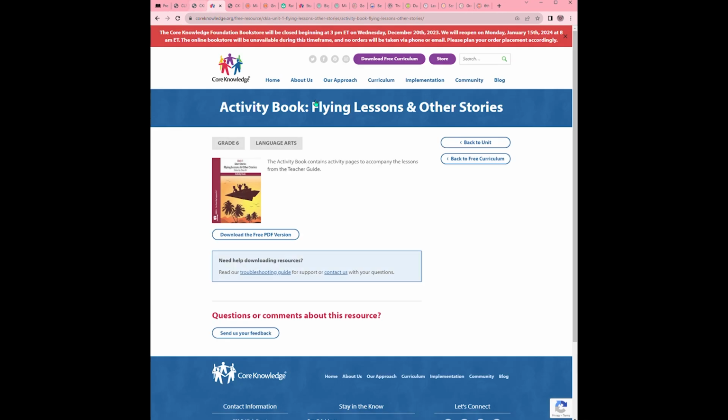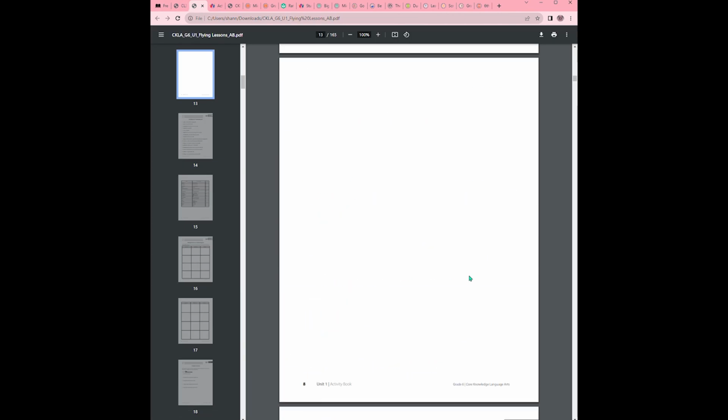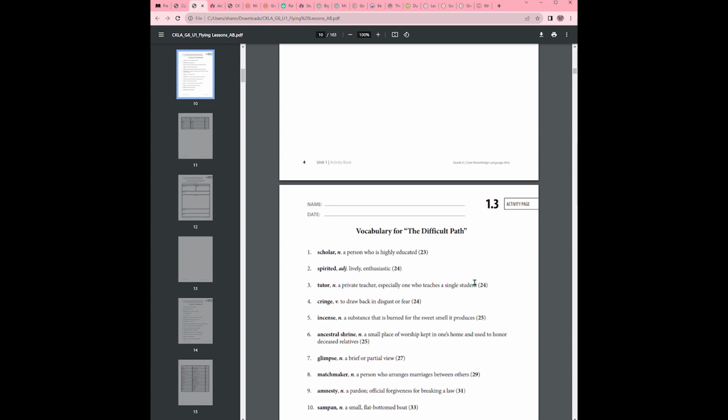Also, I gave you a backup, because I think it's good to have a backup, which is Core Knowledge. And Core Knowledge goes through 6th grade. You can download the full workbook, and I did and looked over it, and you can download the full teacher's guide. And here is the workbook. I went ahead and opened it up for you.